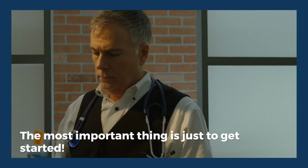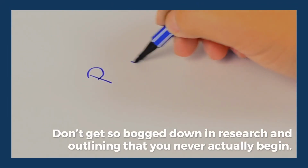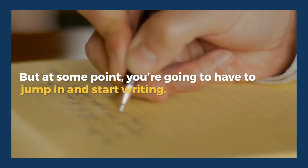The most important thing is just to get started. Don't get so bogged down in research and outlining that you never actually begin. You could research forever, but at some point, you're going to have to jump in and start writing.